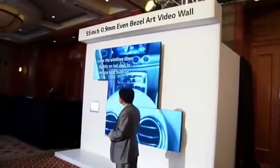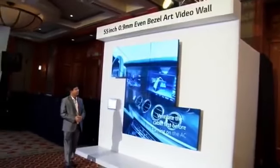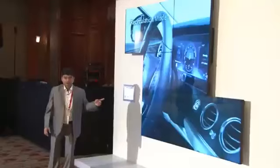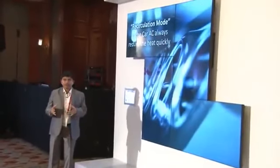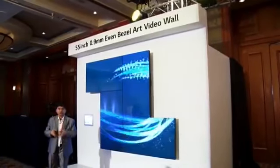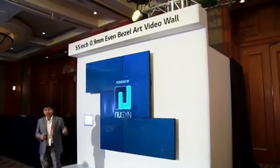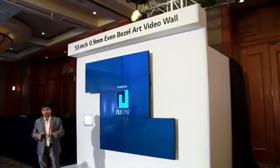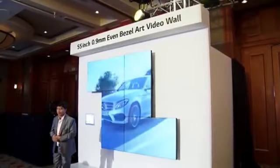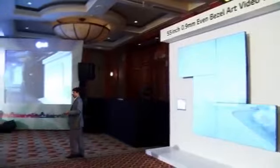We can see this particular zone is a 55 inch video wall. It is an artistic video wall and it can be created 15 by 15. So far we have been doing some content creation. You have been seeing in Ultra HD resolution what type of content we can create. Now here we are showcasing this product in an artistic view. You can create any kind of design with this product and just run your content. There are various applications and all products are being displayed today.